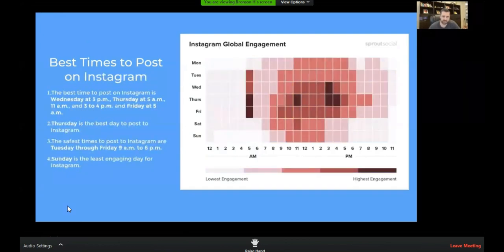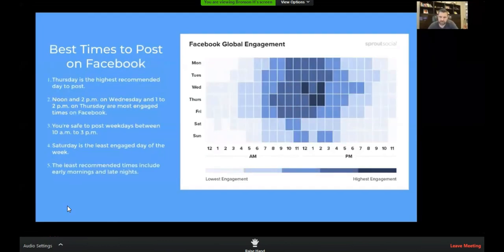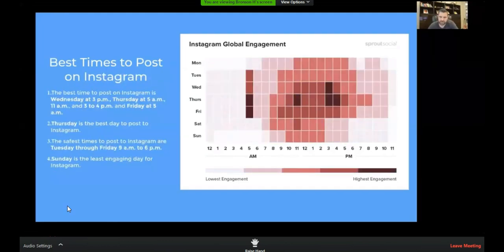Instagram is a little different. Similar on Thursdays. It seems like Thursday is a good time to post, but it is a little different. If you look at the two side by side, you can kind of see that Instagram gets more visibility towards the middle of the week, but it also spreads out. So side by side, it's interesting to look at that.